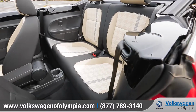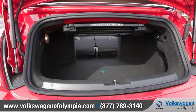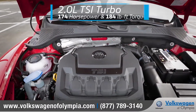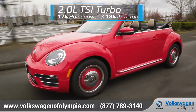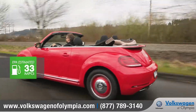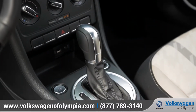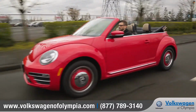With the 50/50 split folding rear seats folded down, the Beetle Convertible delivers a surprising amount of cargo carrying capacity. The new turbocharged 2.0-liter TSI engine is fast, it's fun, and it gets an EPA estimated 33 highway miles per gallon. The 6-speed automatic transmission with Tiptronic and Sport mode offers acceleration and smooth gear changes.